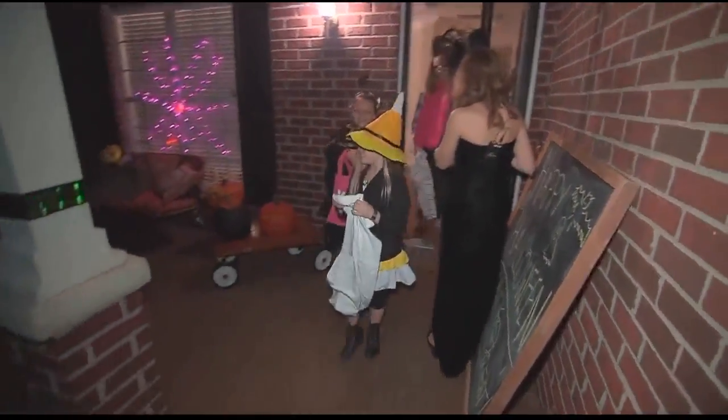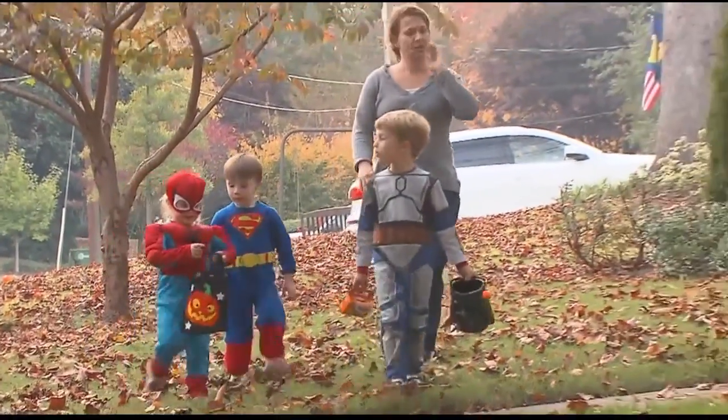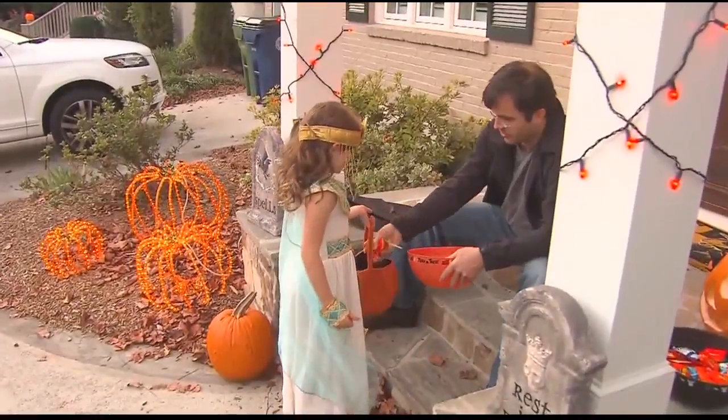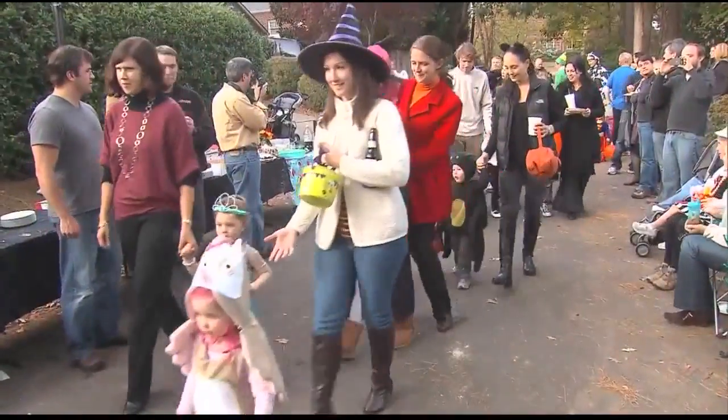Warren says parents should also check all the goodies the kids bring home. Anything that doesn't seem to be in its original packaging or is homemade should be thrown away. And check to make sure the candy hasn't been tampered with at all and that it's not expired either.